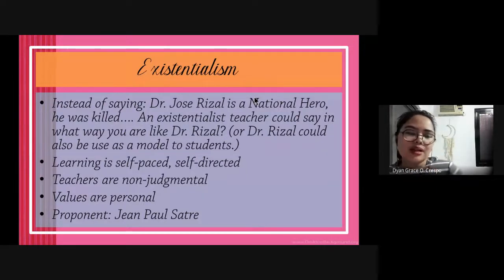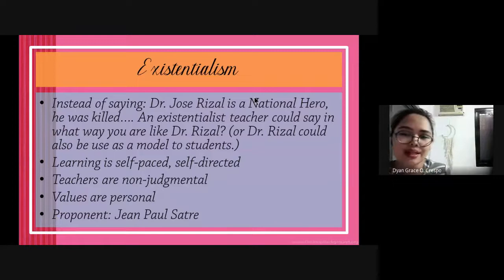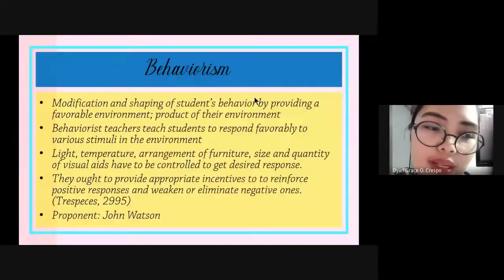Now, as a teacher, aside from those kind of things, we could also ask the students, for example, in our lesson, Dr. Jose Rizal is our national hero. Instead of saying that, we could say, in what way do you think you and Dr. Jose Rizal are the same? So, pwedeng ganun. So, the proponent is Jean-Paul Sartre of existentialism.